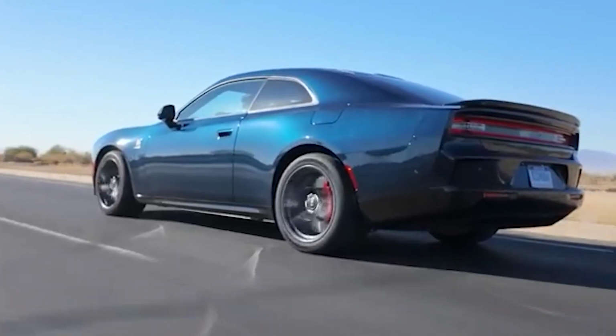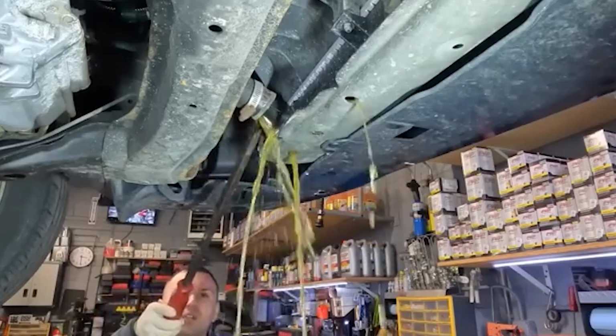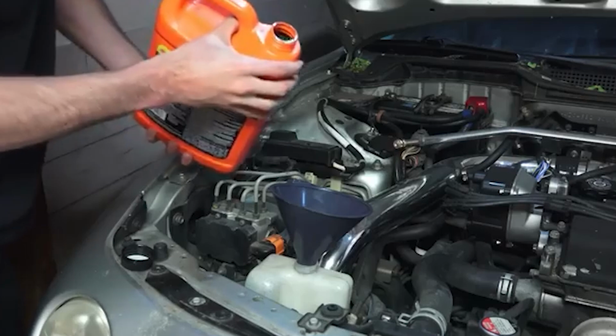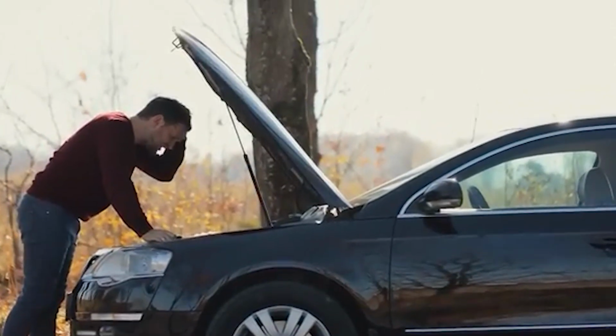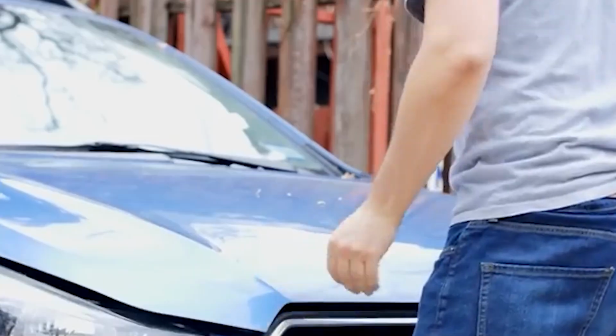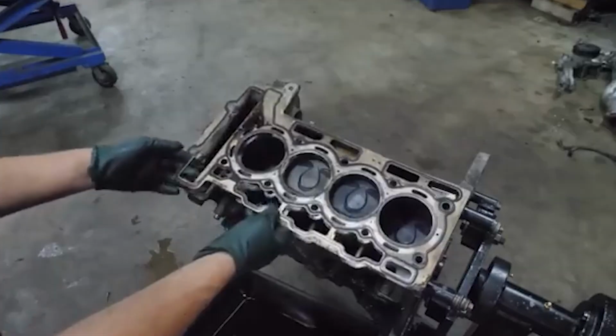Remember the simple routine that saves thousands. Check coolant levels monthly, inspect hoses quarterly, and flush your system according to your manual. These basic steps prevent 40% of catastrophic engine failures. The math makes this decision easy. 30 minutes of maintenance per year, or a $3,000+ repair bill when you least expect it. Which would you rather pay? Your engine's life depends on your answer.